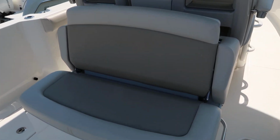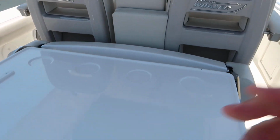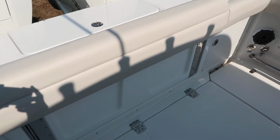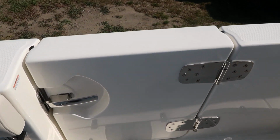Rear facing seat that also converts into a table. Large recessed stern seat here. Boat also has a dive door, which is standard.